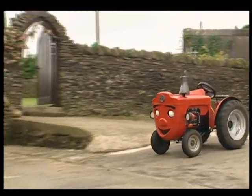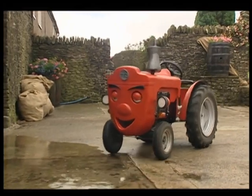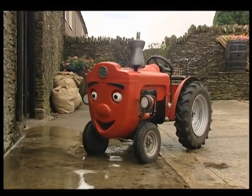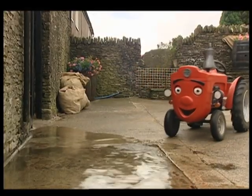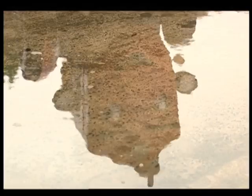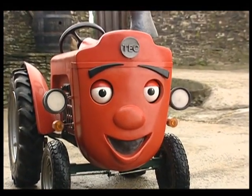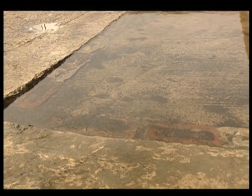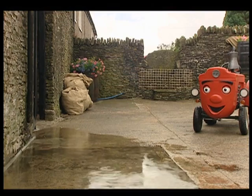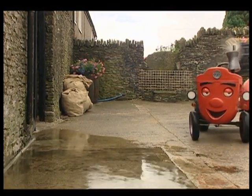"Good morning, everybody," shouted Teck. "Oh, what a big puddle!" he exclaimed, pulling back quickly. He had never seen a puddle this big in the farmyard. Did Colin the farmhand know about it? he wondered. "Colin, Colin," called Teck as he drove around and tooted his horn. Beep, beep.